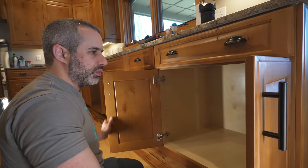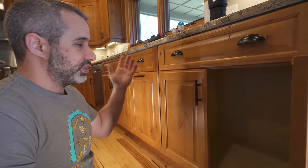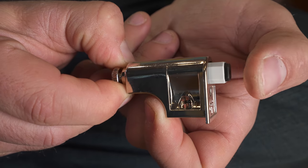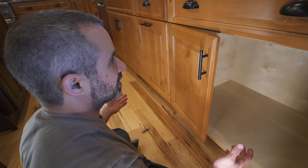All right, so it works like a normal cabinet now, but as babies do, she likes to slam it, and so I'm gonna install soft close adapters, and these are gonna make it so that it closes a little bit softer. Yeah, that's definitely gonna stop her from slamming her finger.